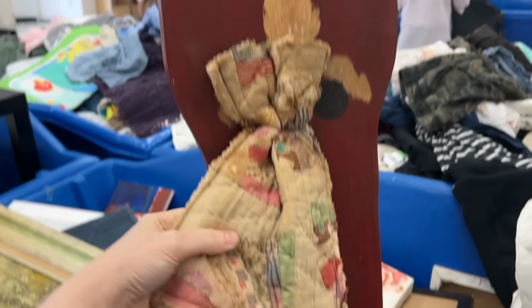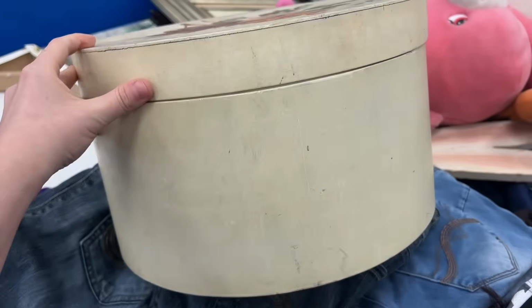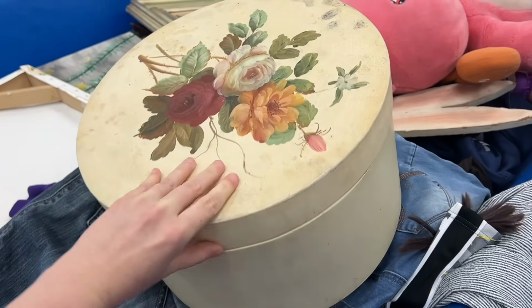This Santa would have ended up being around $10 to $12, and honestly it wouldn't have matched anything else I have for the front porch, which is where I would have put him, but I did hold on to it until we left.